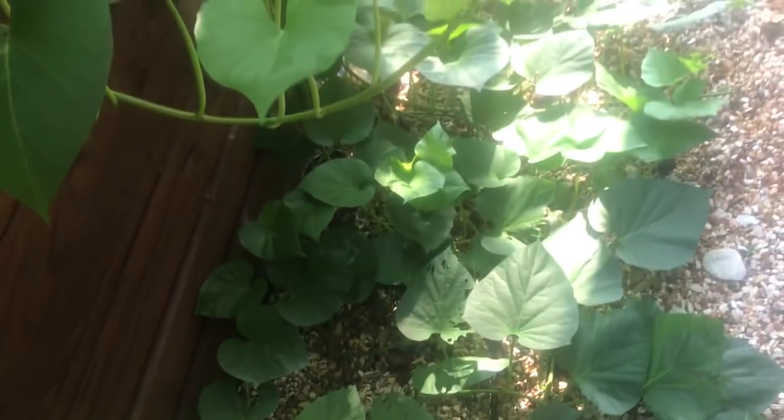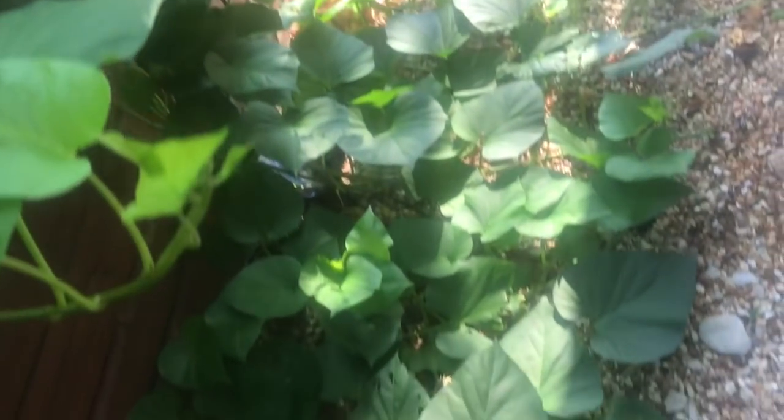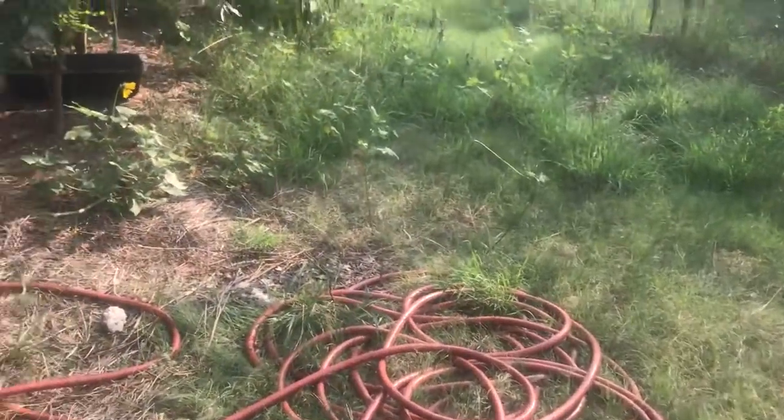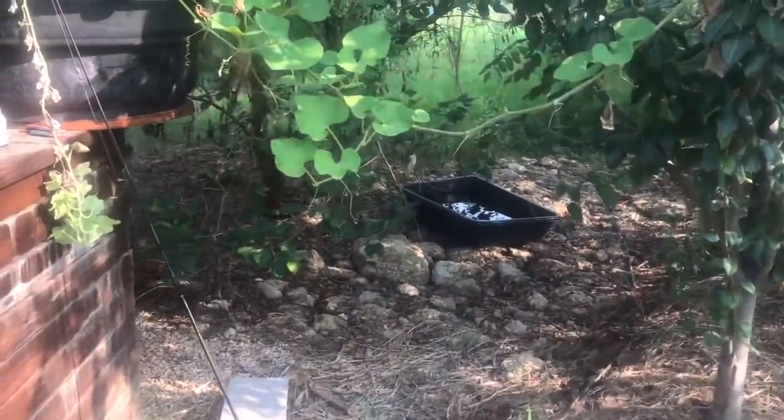I don't even know how these leaves are getting enough sunlight back in here to stay green like this. But it does tell me that maybe we can grow sweet potato in a lot more shaded environments than we think we can. All right, let's come on the other side to show you what I really want to show you. So I had mentioned that I have this flowering gourd.